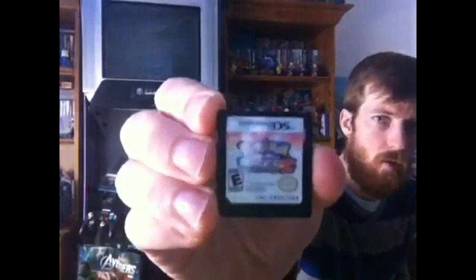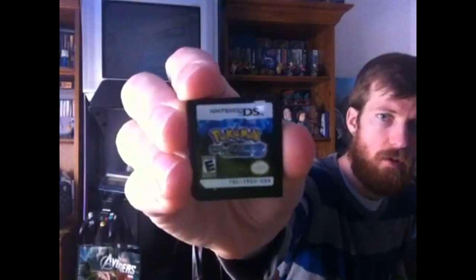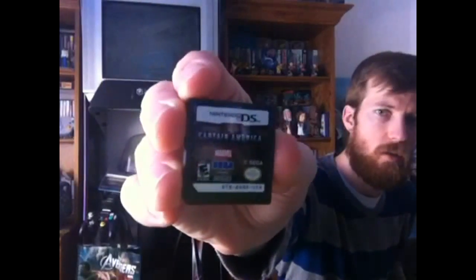And then I ended up doing it again because there were some more things that I found. Again, the DS games, no case or manual, just the games, $8 a piece again. There was Pokemon White version 2, Pokemon Black version 2, and then Captain America Super Soldier. I don't really care about Captain America, but like I said, buy two get one free. I definitely was buying the other two for $8 a piece, so I'm getting something free, and this is honestly like the best they had.